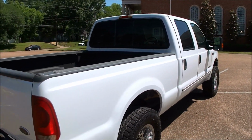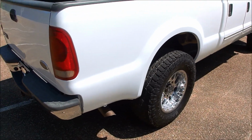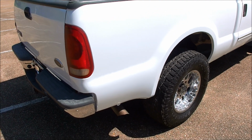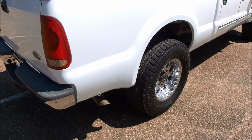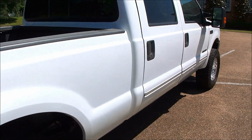I mean, like I said, there's not much to nitpick. This truck has clearly led a fairly sheltered life, because look behind the tires, there's no pecks. Only 222,000.